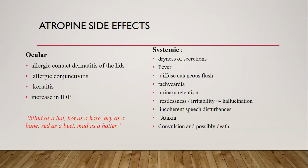There are various side effects, ocular and systemic. In the ocular, we have allergic contact dermatitis of the lids. They can have associated allergic conjunctivitis. Some may get keratitis. And we know all cycloplegics and mydriatics would cause an increase in IOP. The systemic side effects that we often encounter are dryness of the secretions, so they present with a dry mouth. They may have fever. Actually, fever is one of the systemic effects that we encounter. Diffuse cutaneous flush, increase in heart rate, urinary retention, restlessness, irritability, incoherent speech. That's when they have severe toxicity: ataxia, confusion, and it may even lead to death.